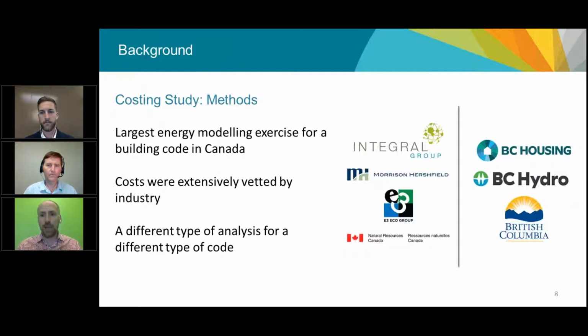They've also been vetted through public process with industry and with contractors. And then on the Part 9 side, those numbers came from a large federal study called the LEAP program. Again, those were vetted in multiple jurisdictions across British Columbia and vetted with builders and ground truth against what they were seeing. And then we also had E3 Eco Group, who does a lot of consulting locally on high-performance buildings, go through those numbers one last time to make sure that they were accurate and up to date.